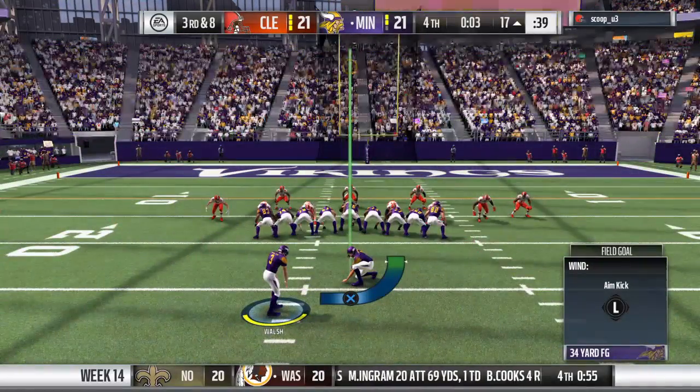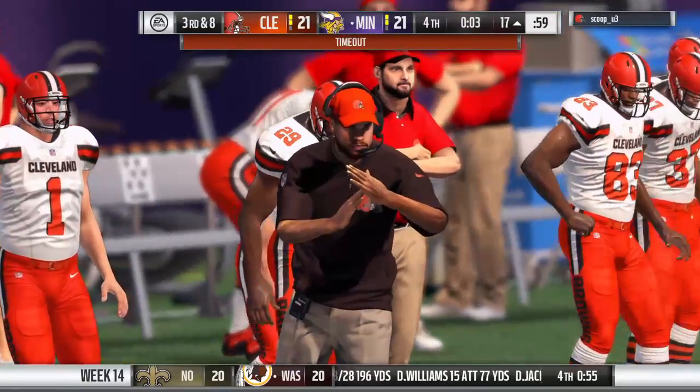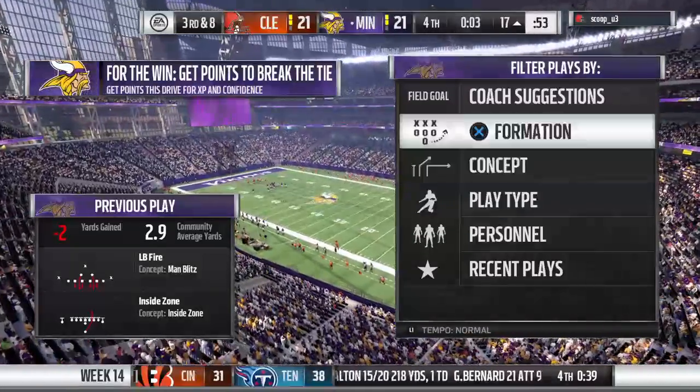So it all rests now on the right leg of Will Lutz. And now a timeout called defensively by the Browns. And as the two teams talk it over on their respective sidelines, we take a break.